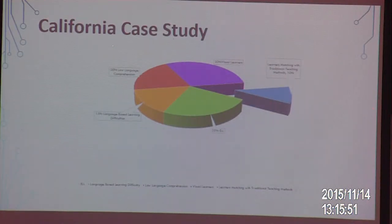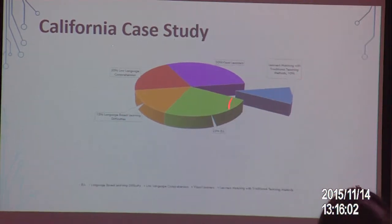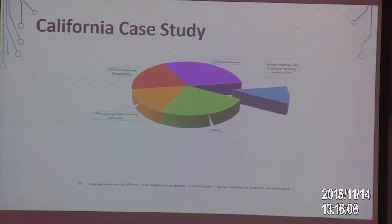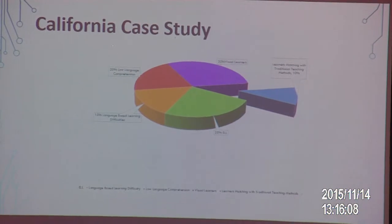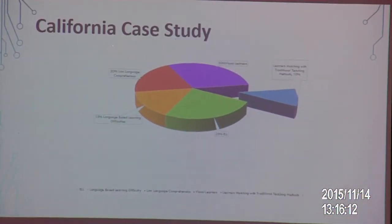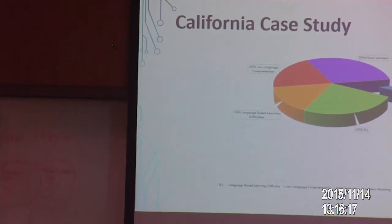So, out of all the learners in California, this is the groups that we just talked about who have a hard time learning. This is the traditional style of learning. So, the traditional style of learning doesn't work, basically, in the world now. We can't expect learners to learn by just sitting down at their desk, reading a book, and being told they should learn, so then they're going to learn. It's not going to work.